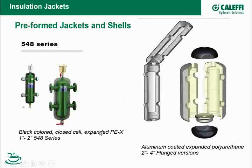On the smaller sizes, you'll get this expanded polyethylene, a cross-linked polyethylene type of jacket. You can see it's a clamshell design here. So once you pipe this, one half comes in from the back. There's some sticky tape here that you can pull off and stick on there. And the other thing that's nice about this, if you did have to get in there and change something, or for whatever reason you have to get to these bolts and stuff, you can easily take this off and have access to it.